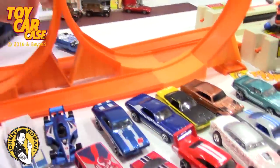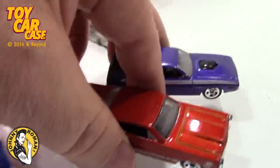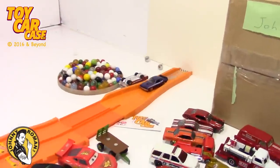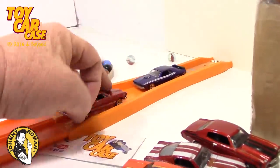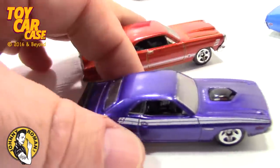Oh, he's not doing it. Let's get this guy back over here. Let's see what these two guys do. Oh, sounds good. Oh yeah, that was pretty sweet. These were both good racers. We'll have to do those two again.